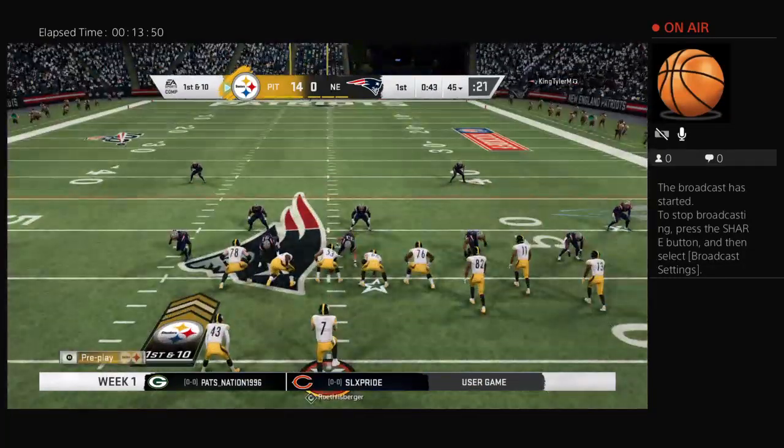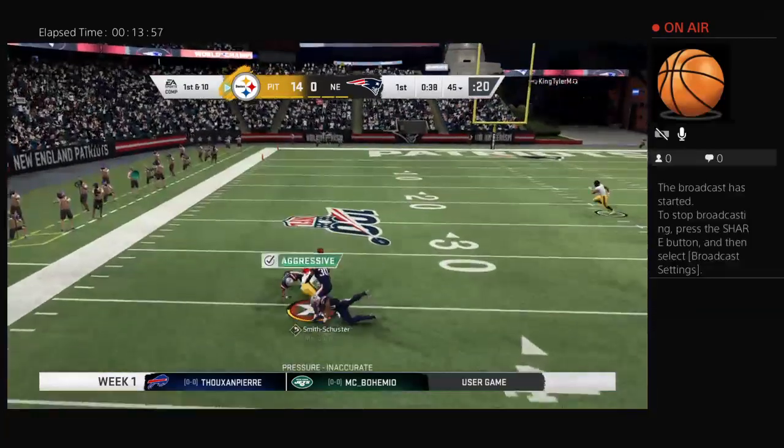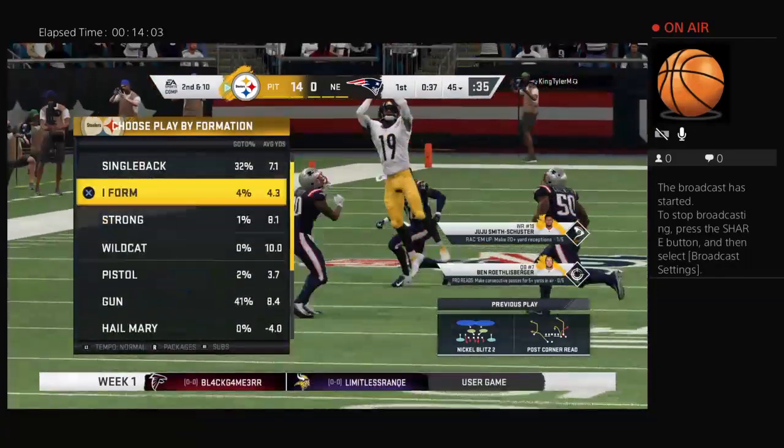Big Ben and the Steelers with a 1st and 10 at the 45. Roethlisberger will throw. And that's going to be incomplete. Too tough to hold on to that one. It's 2nd down. Well, it doesn't take any great analysis.